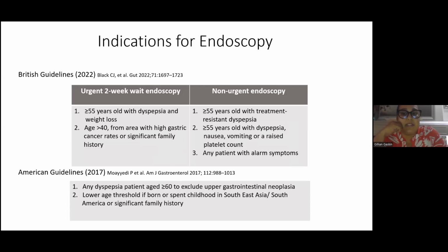The recently published British Gastroenterology Society guidelines recommend that individuals over 55 years with dyspepsia and weight loss should have an urgent endoscopy. And that age is lowered to 40 in patients from areas of high gastric cancer rates or if there's a significant family history. Older individuals with treatment-resistant dyspepsia or a patient presenting with alarm symptoms at any age warrant a non-urgent endoscopy.